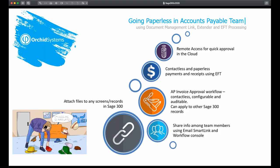And with the latest offering, remote access, Orca Oz team now has even more choice as to how they can approve. So use the extended workflow console if they need to drill down and view more details, but for a quick approval in the cloud, the remote access service is a great addition. And find that everyone is benefiting from this contactless and highly configurable and auditable processes.